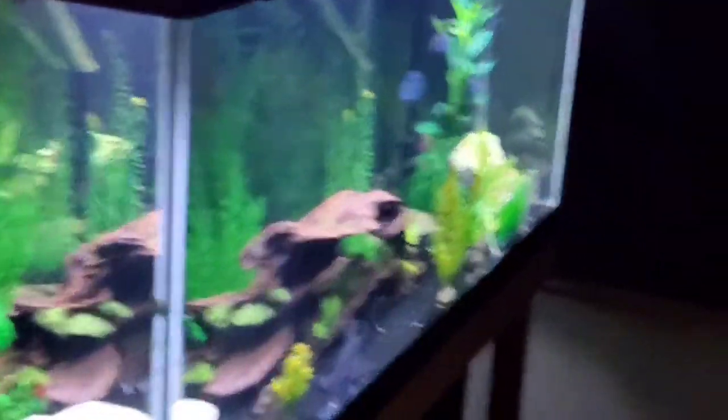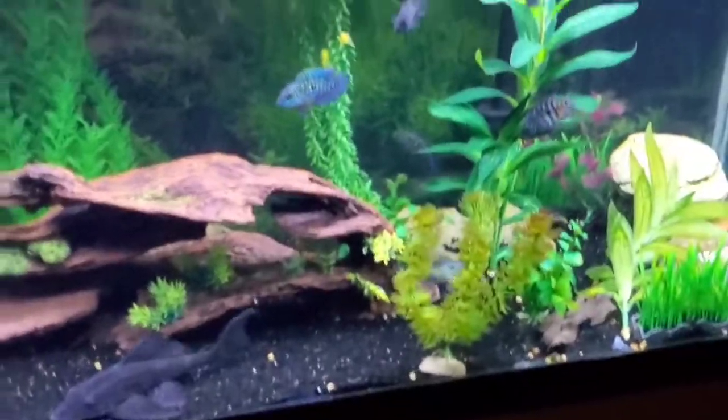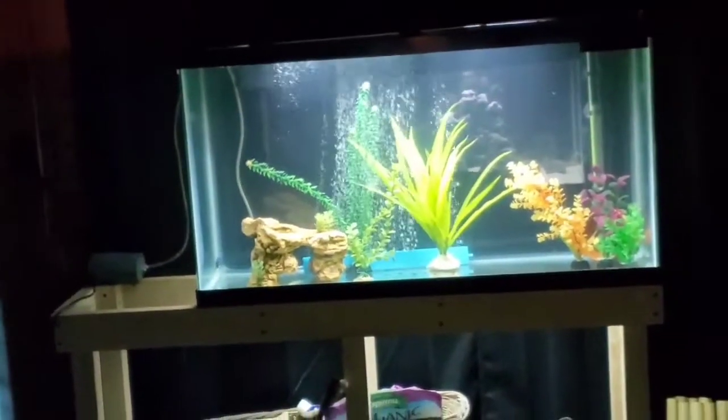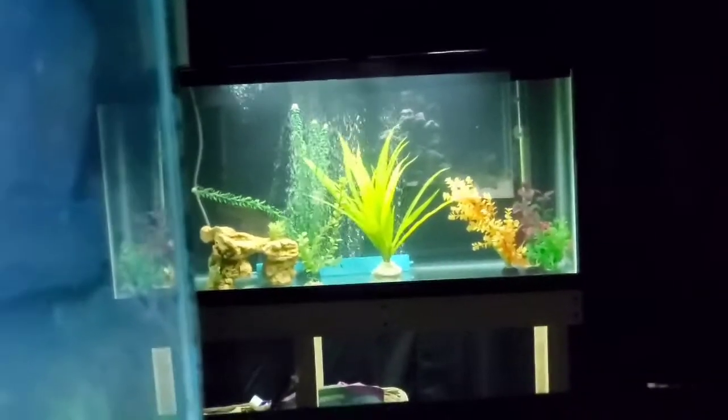And a 75 for the 2 electric blues, and that's if they make it. If they don't, I'll probably leave this almost as it is. Maybe take 1, 2, 3 of them and throw them in there. But I do want to do an African cichlid tank. I think it'd be really cool. But I am definitely determined to keep my electric blues alive, for sure. They're doing good right now, so I'm not going to mess with it.